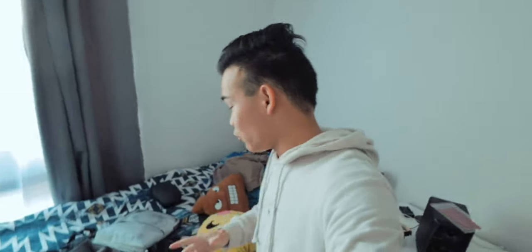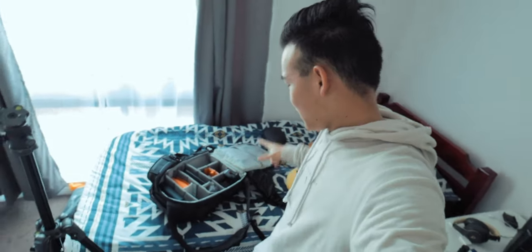I'm happy with this place. It's nice. Okay, so with all that out of the way, I'm just gonna finish packing my bag with all the things that I need. I mean, right now it's got the M6 Mark II in it, which shoots 4K. Ooh, that's nice. It's real nice.